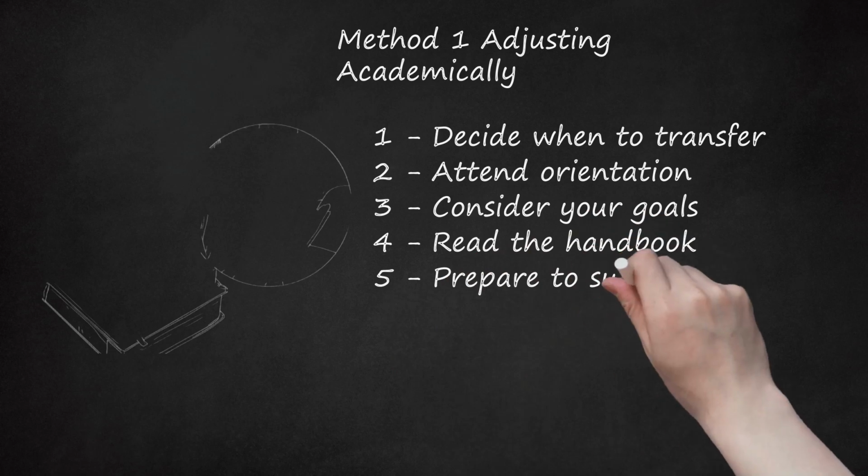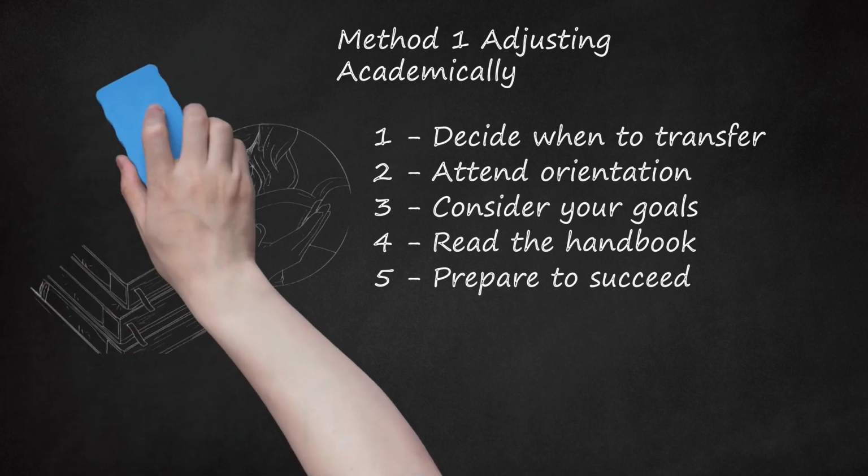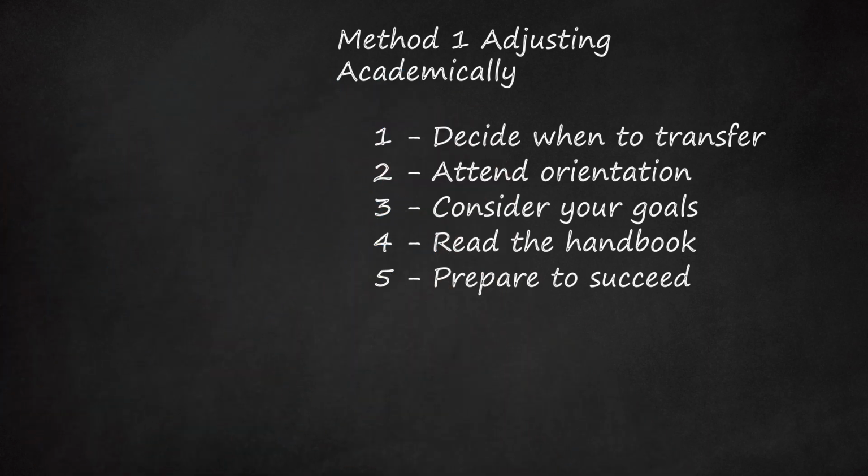5. Prepare to succeed. Once you know what classes you'll be taking, you should find out materials you'll need before starting class. Ask the instructor what supplies you'll need for the class. For example, you may need a textbook, supplemental readings, art supplies, or math supplies. If you won't be able to see the instructor before starting the class, try to email the instructor in advance. This way, they can tell you what supplies you'll need immediately.